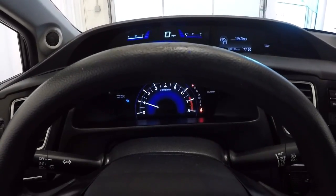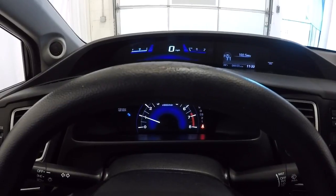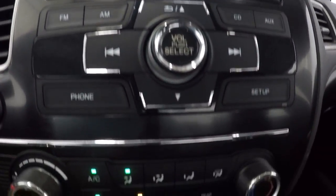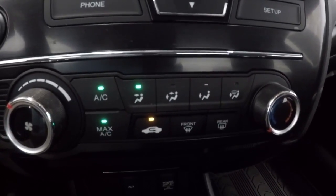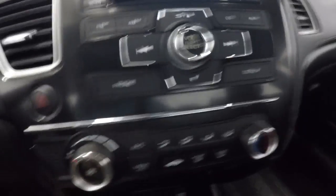Alright, the Civics are really nicely lit up. Nice dash right here, nice layout. Okay, AM/FM CD player. Got the climate control going here. AC is blowing nice and cold, no problems there. Alright, let's go ahead and check out the back seat.